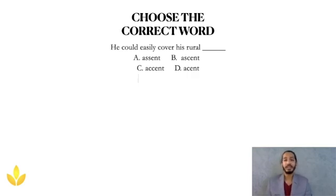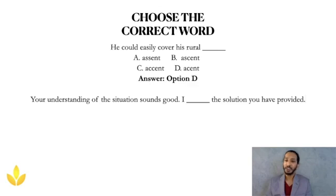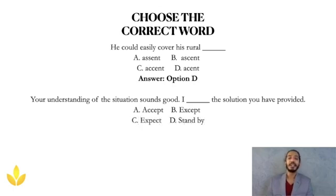So here, let's look at another example to understand better. Your understanding of the situation sounds good. I dash the solution you have provided. Let's look at the options. Accept, accept, expect, stand by. So here guys, there is more than one type of option. So you should see the most appropriate one that fits.